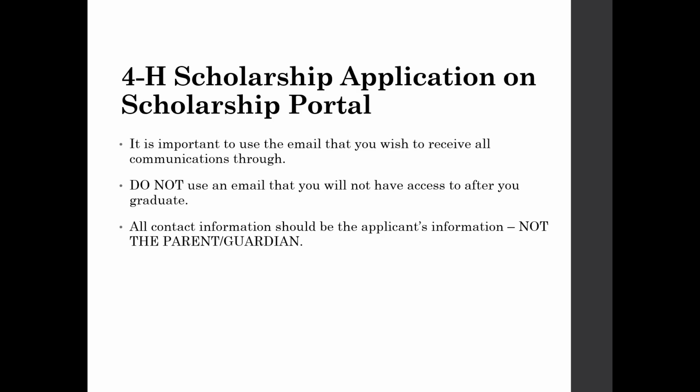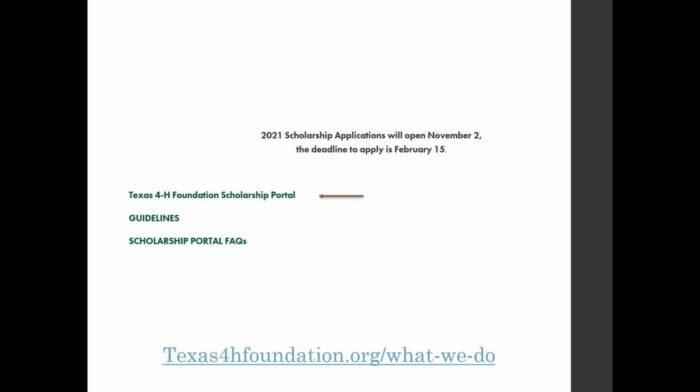Additionally, this should be the applicant's information, not a parent or guardian's information. So make sure that it is for the applicant, for the child. And so the scholarship application, which opened on November 2nd, has a deadline to apply of February 15th.